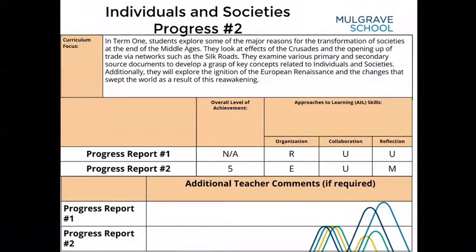We're building on the first report card and you're getting more information about your child's performance. So again, although this says term 1, because this is a snapshot of the new report card, it will be a term 2 curriculum focus. So it will be a different focus for each term, obviously. And now you will see in this section here, the 1-7 level, so the overall level your child has received in that subject area. And again, the letters representing what they received on the approaches to learning skills.